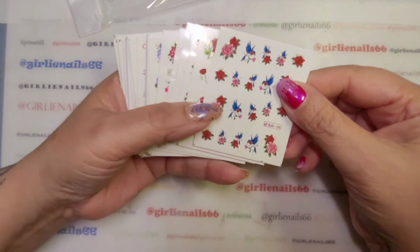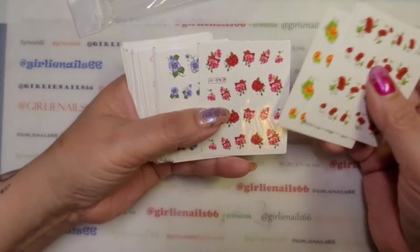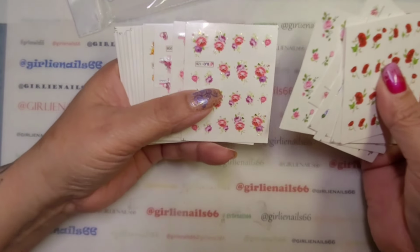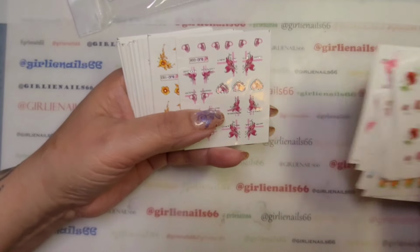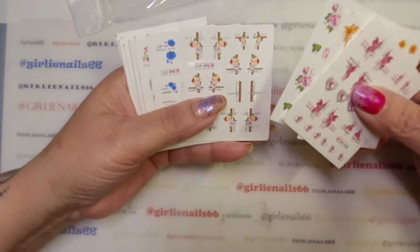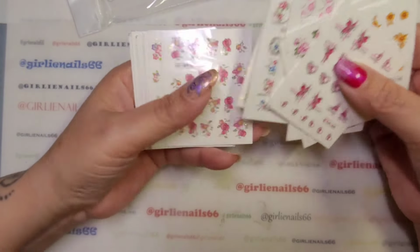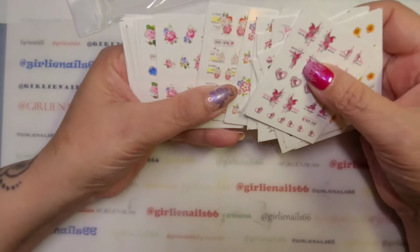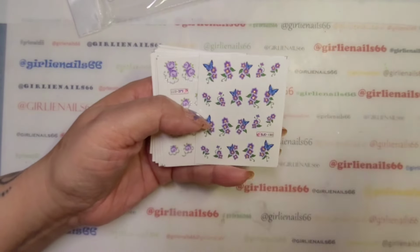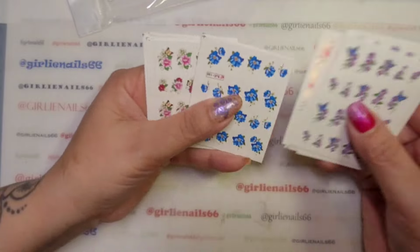Oh, they're upside down again. Poppies. Super nice. And I thought these would come in handy because I'm going to be doing a whole bunch of new press-on nails, so I can kind of incorporate a lot of these into my designs. So those are pretty. I really like those.